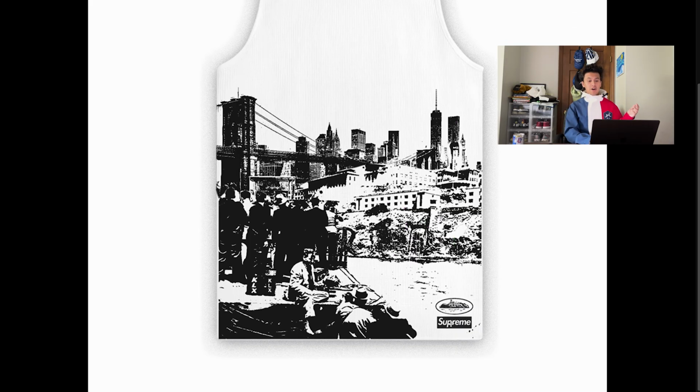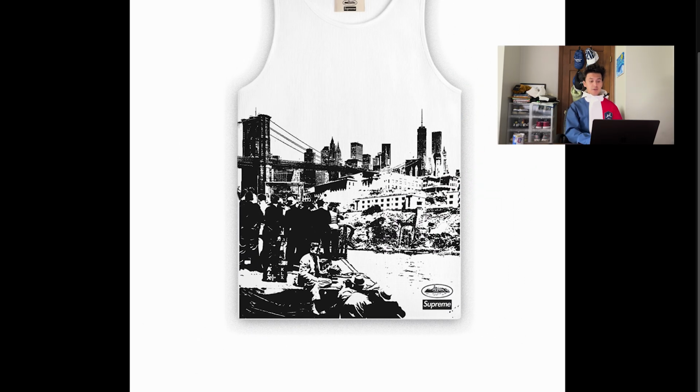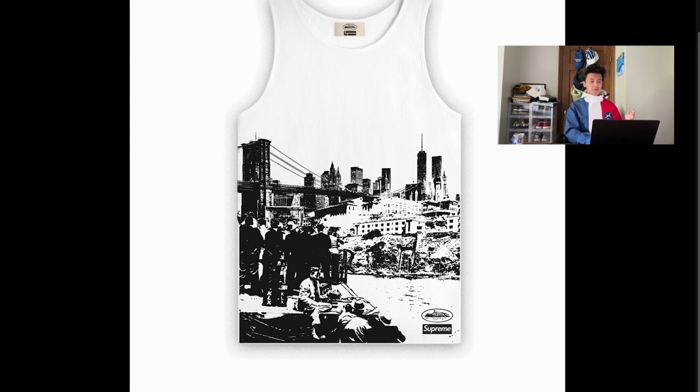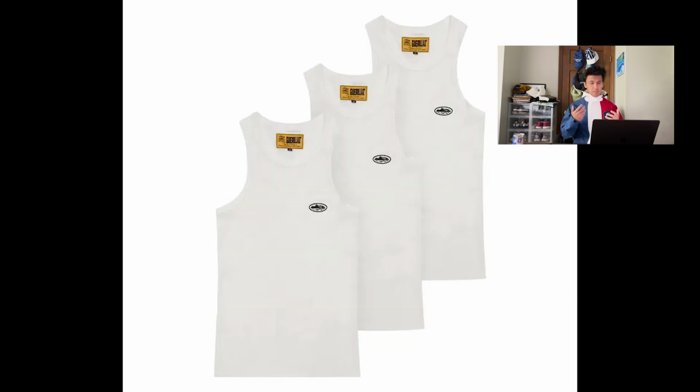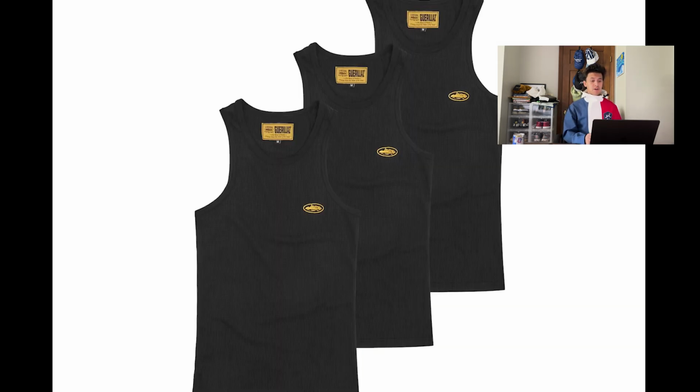backdrop, and then Corteiz, if you don't know, really just ripped the Alcatraz Island logo for their logo. And so here we have this old image I found of Alcatraz Island and people getting onto it, I believe. So just a juxtaposition between the Corteiz or the Alcatraz Island, and then we have the New York backline or backdrop. And so yeah, could have done a little bit better to blend those two together, but more or less this is what I came up with. And then if you don't know, Corteiz does sell a lot of these blank tanks, or small logo tanks. So I thought it was very appropriate for them.